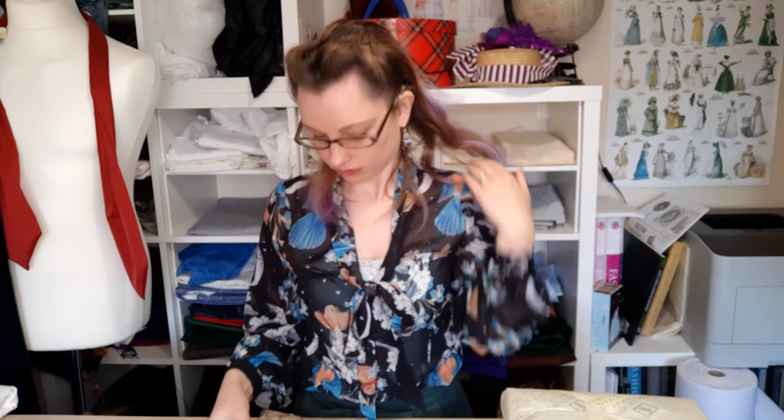Then the final thing I bought from this particular seller was actually some patterns, which is unusual for me because I don't generally buy a lot of patterns. As you all know, I do a lot of my own drafting for things, but I saw these and I do distinctly remember these were only £3. So obviously they have been opened.